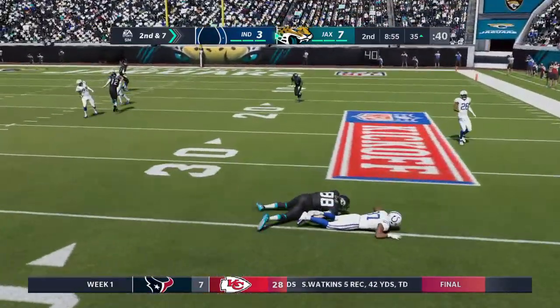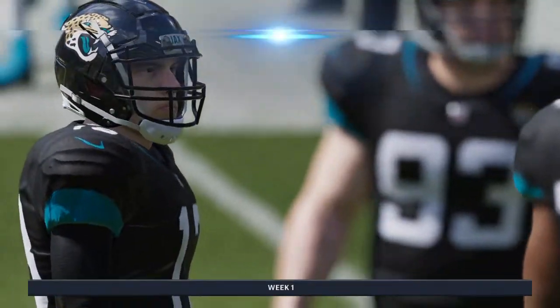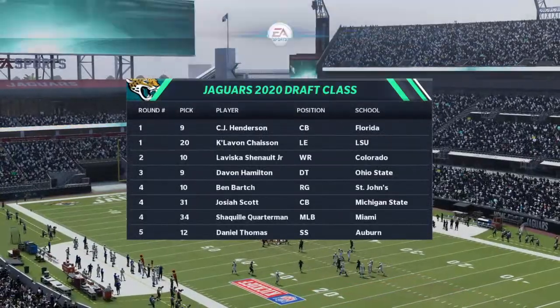Here's a throw right side, taken in by his tight end. And he gets this to the 35. Good for a gain of 5.